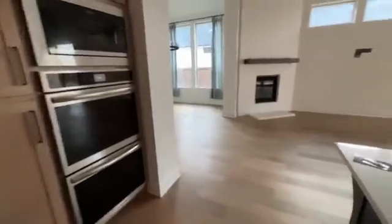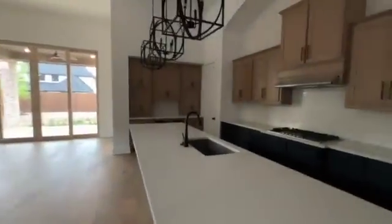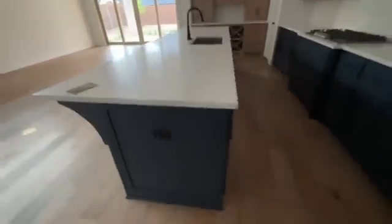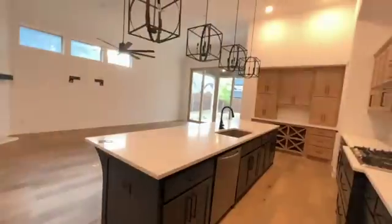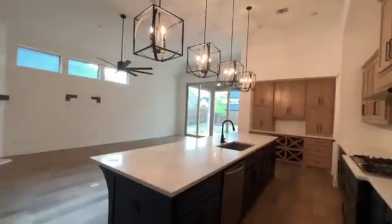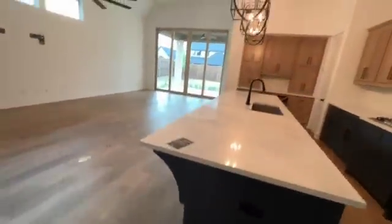Okay, so yeah, this is the dining room, living room, backyard, which actually we'll go back over there. And then, of course, the beautiful kitchen. I actually haven't tried these lights. Oh my God, these lights are fabulous. Oh, beautiful. I probably should have turned on the lights before, huh? But that's okay.